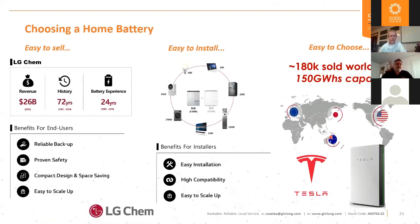So next, to choose a home battery, it needs to be easy to sell, easy to install, and easy to pick. And that's both from your side and the consumer side. So LG Chem, we're a long-standing company. We have a really good reputation in the market, and we've been doing lithium batteries for 24 years. We are a chemical company. Make no mistake, we are only a chemical company.